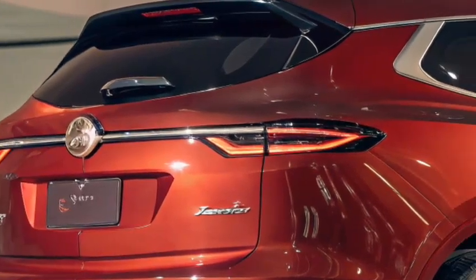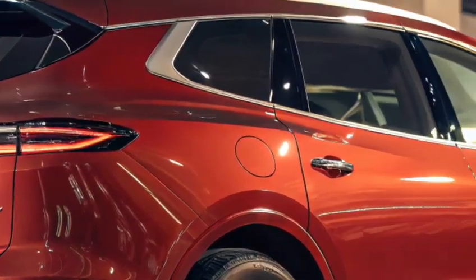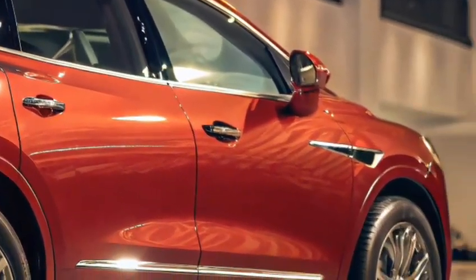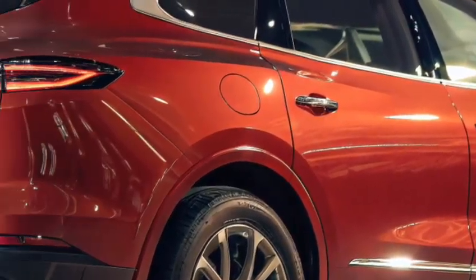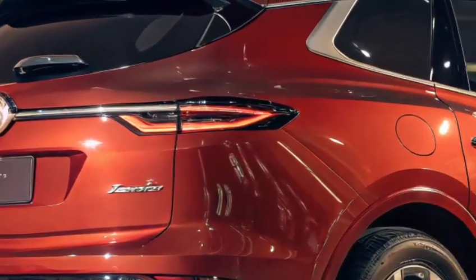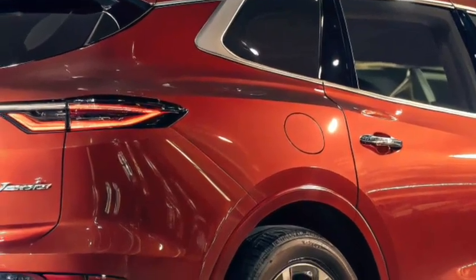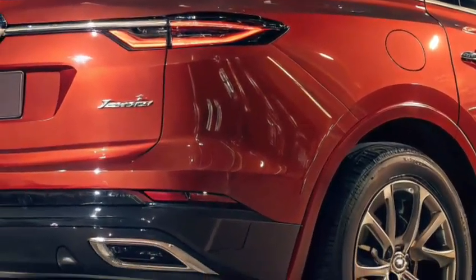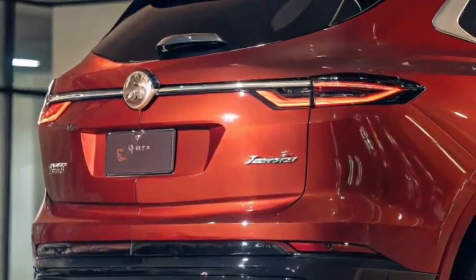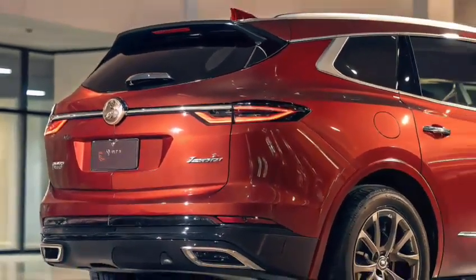Under the hood, the 2026 Enclave carries a robust 3.6-liter V6 engine, delivering around 310 horsepower and paired with a smooth shifting 9-speed automatic transmission. This powertrain provides a strong yet quiet ride, staying true to Buick's reputation for comfort and refinement. Whether you're cruising on the highway or navigating through city traffic, the Enclave feels composed and capable.